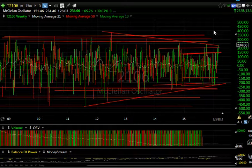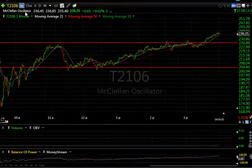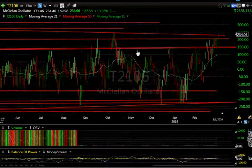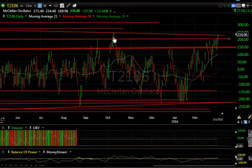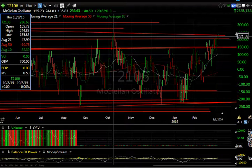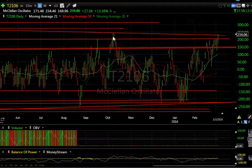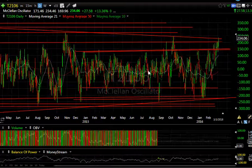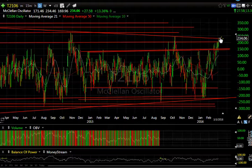But at any point, this thing could reverse. Now, tomorrow's a Friday, before a weekend, there may be some profit taking. We'll have to just see what we get. But what a move today, and late in the day, it really started to move. It's the highest level reached on a closing basis since the October high. And that was right at 234. So we're at 236. So we're right at a point where this market could at least pull back a little bit. But I wouldn't just look at one indicator and say that's it.